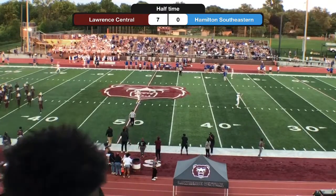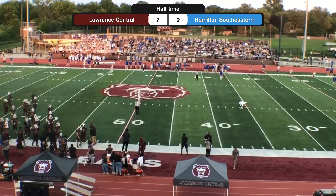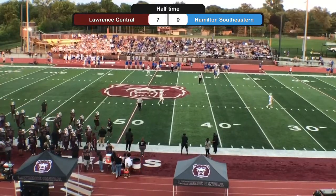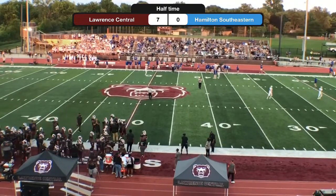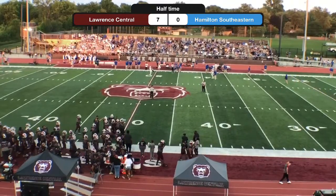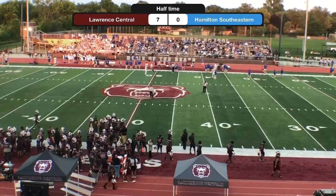And for Hamilton Southeastern, they've had a lot of big runs, but not so much in the air. So we'll see what improvements they can make. Maybe they can move that ball around up in the air. But we'll see here with 20 seconds left until we kick this ball off to start the second half. I've got Mark Webster here joining me as my color commentator. Mark, what have you seen on the field here today on both sides of the ball?